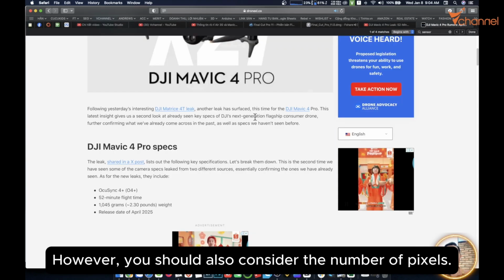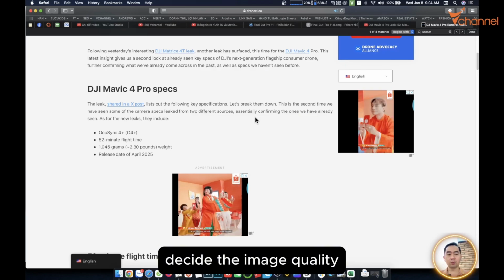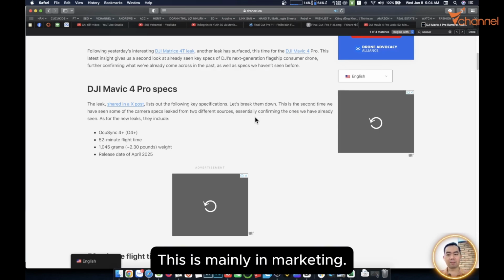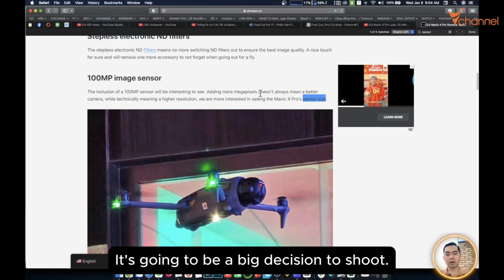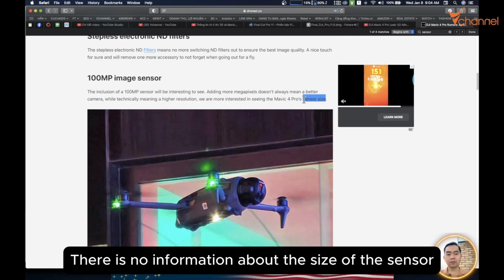However, you should also consider that the number of pixels is not a prerequisite to decide image quality. Companies are racing for megapixels mainly for marketing. I really hope the sensor size becomes a factor, and its importance will increase. The sensor size is going to be a big decision when shooting in a low-light environment. There is no information about the size of the sensor.